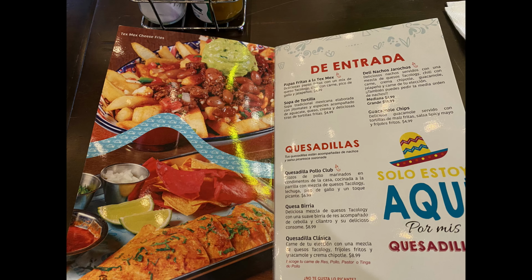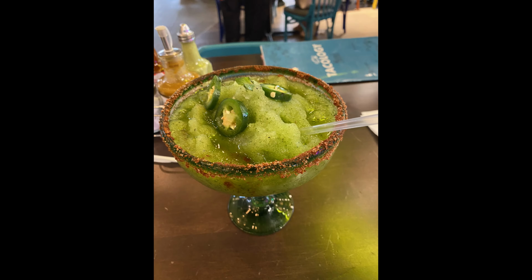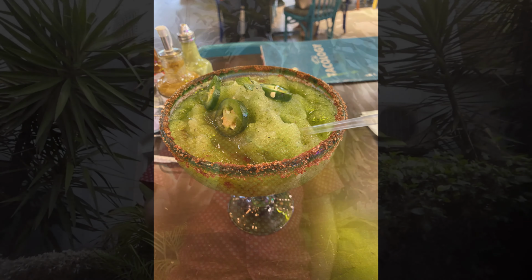Now the margarita that you see, no, I did not drink that. I'm not a hot and spicy kind of person. And there was some miscommunication and I got the jalapeno margarita. So I think they just poured the whole can of jalapenos and juice in there, but we got it worked out. I got a regular one after that.